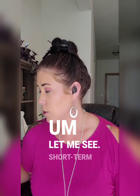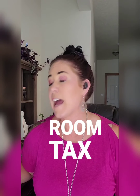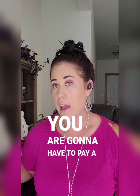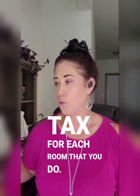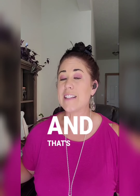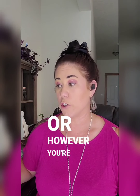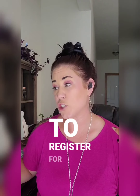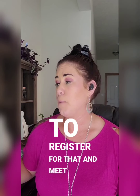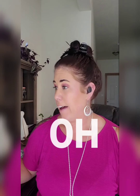Then there's the short-term rental acknowledgement and room tax registration. You are going to have to pay a room tax for each room that you do. It's kind of like how the hotels do with a room tax. That's actually going to be your proof for how many nights and how often you rented out your room or your whole house, however you're doing it, to keep track of. So you do have to register for that and meet all the requirements and be approved and then pay the proper taxes.